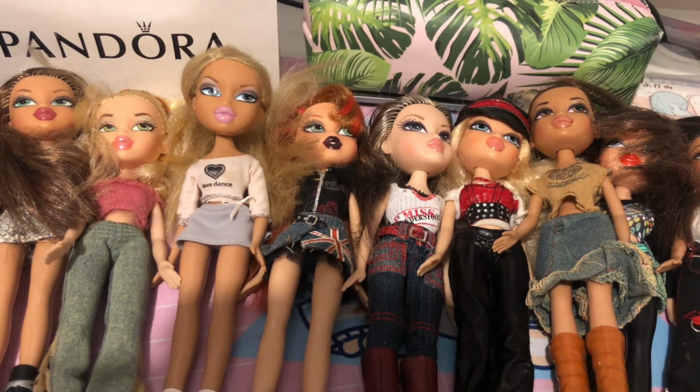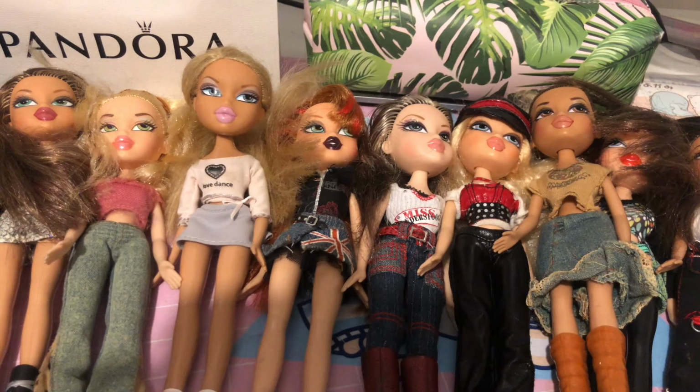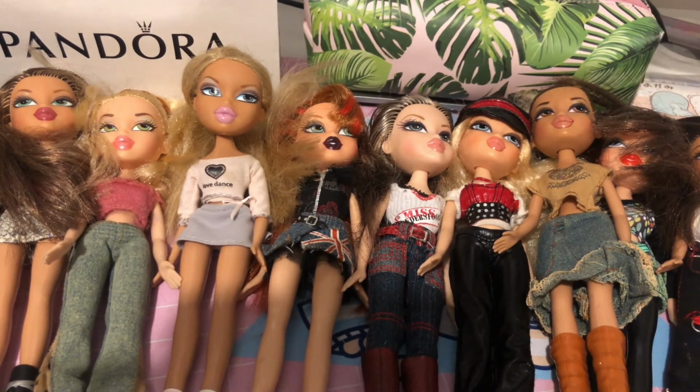I want to collect more of the themed Bratz dolls. So as I mentioned, I really like the Pretty in Punk, and I'm also really interested in getting some of the Genie Magic dolls as well as the Winter Wonderland dolls. So they are what I really would like to collect, and I do think I've got some of those coming up soon. So as I said, expect a haul from me with those.